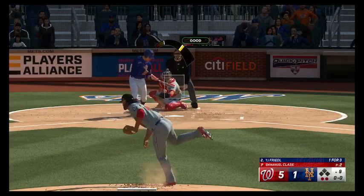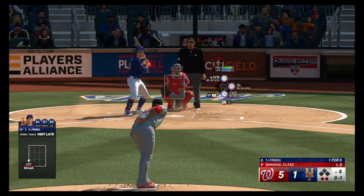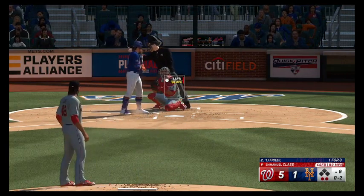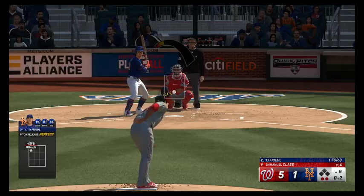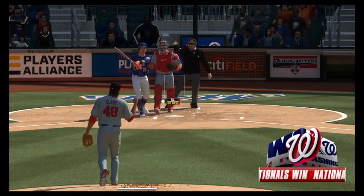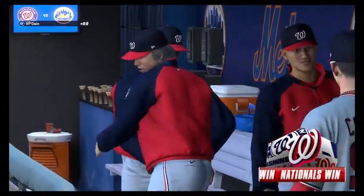Up next for New York, TJ Friedl. First offering is fouled off. The pitch. There's a strike. The Mets down to their final strike. Got it. A swing and a miss. And the Nationals get the win. Game. It's always nice to grab the opener of a series.